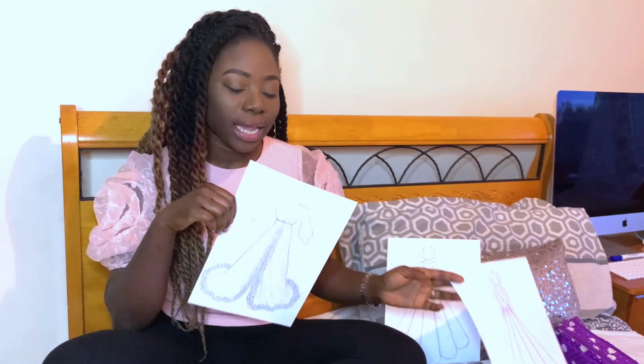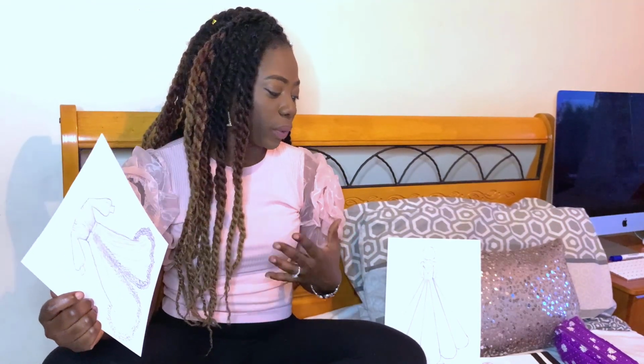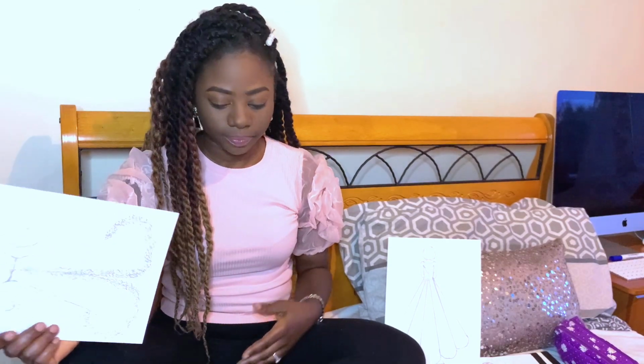But these ones I did have to draw from scratch, so I have invested in learning how to draw so that I can really come up with the styles that I want. So I'm going to show you now the fabrics that I've got. I did buy samples at the start. I got most of them from AliExpress and Amazon. Those are the main online stores that I'm using to get my fabric.